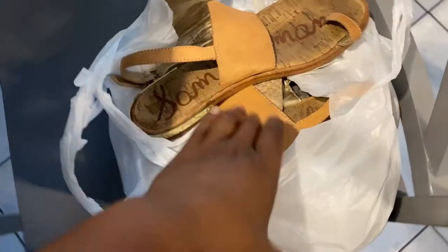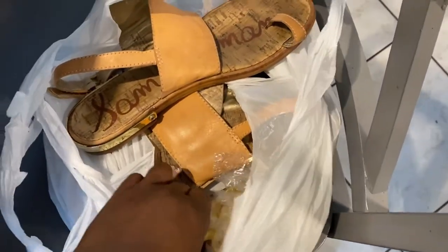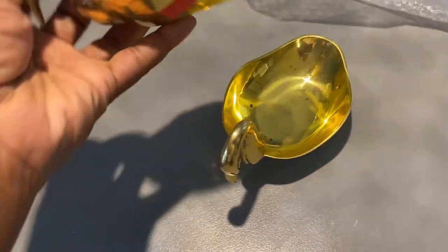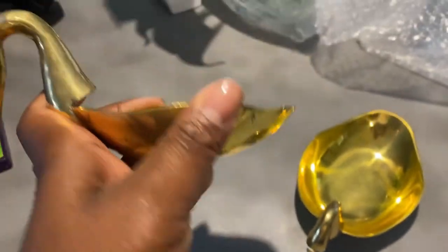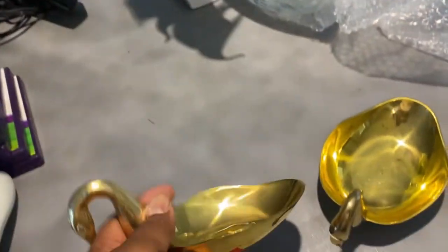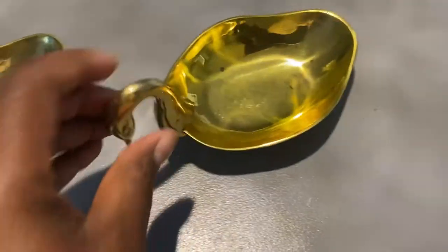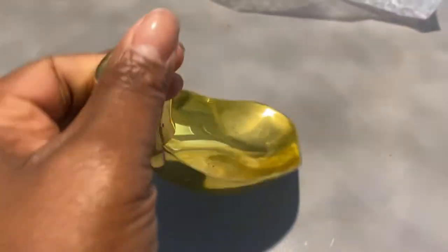And then I bought these two little brass duchies. One is probably going to go upstairs in my office. And these were $2.99 a piece. One is going to go upstairs in my office, and the other is probably going to go over here on the fireplace stand somewhere.